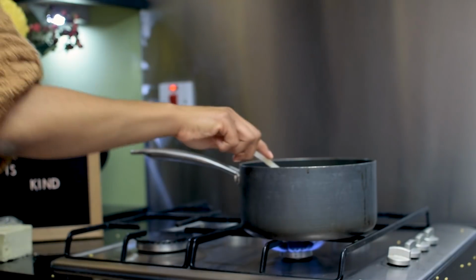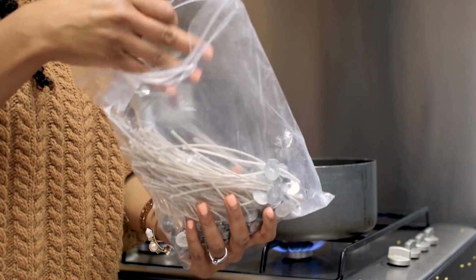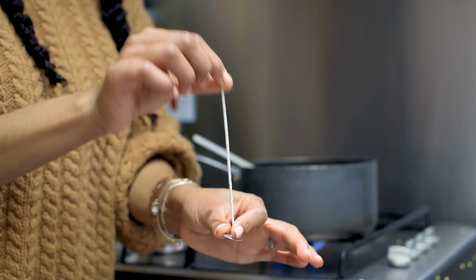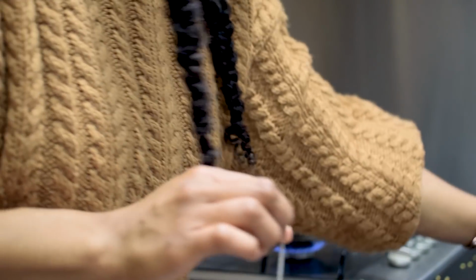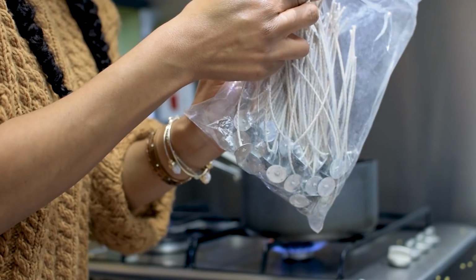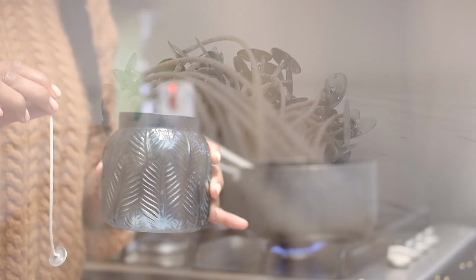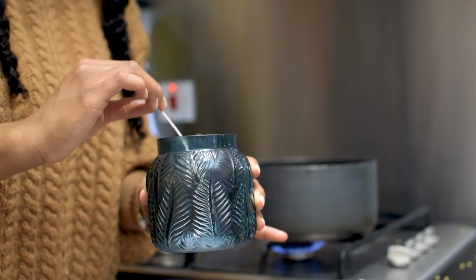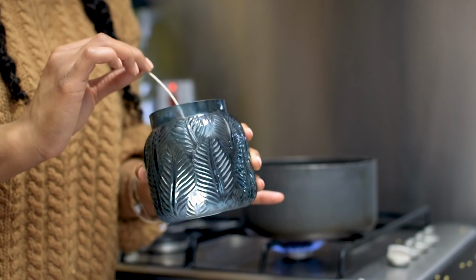Whilst that's simmering, I'm just going to show you what we're going to be using as wicks. I got these relatively cheaply from Amazon. A little metal disc at the bottom and an actual wick. And in this package, I got like 100 pieces. I'm going to list everything I'm using below the video. So what's essentially going to happen is we are going to be putting this wick in here and then pouring in our mixture. Guys, I'm so excited to use this.